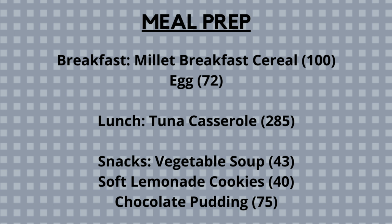Some soft lemonade cookies that I found a recipe for that I'm going to lighten up and make sugar-free, 40 calories for 1 cookie, and my favorite chocolate fudge pudding, Jell-O fudge pudding, for 75 calories.